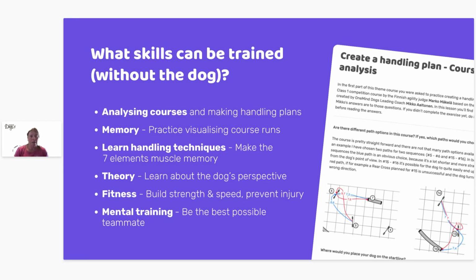Then there would be theory. So there is a lot of theory and self-study on the OneMind Dogs learning platform, basically learning about the dog's perspective, how dogs see things, how dogs move, how they take off and land, how they turn, how different situations or obstacles on the course cause different lines for the dog. There is so much learning that you can do without your dog, especially if you're like me and you're a bit of a dog nerd and you want to know the why behind everything, and everything needs to be logical.